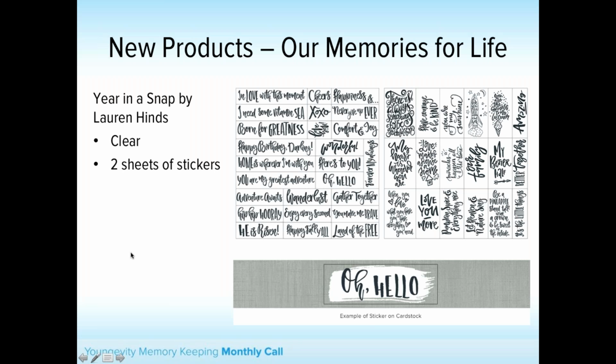Now, Year in a Snap came out at the beginning of the year, and to help you with doing your Year in a Snap project, we have these beautiful word art stickers. These are clear stickers, but they have this little swash of white behind them. So this is an example of what it would look like. There's no black line around it. You would just peel it off, and like this one says, oh, hello, with this swash of white behind it, and then you can lay it on top of your border strip.